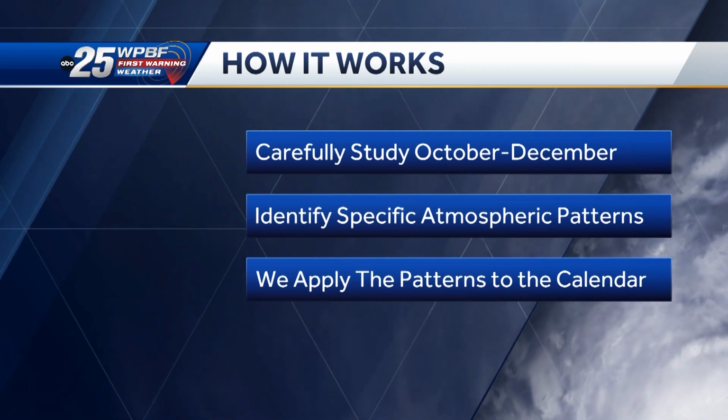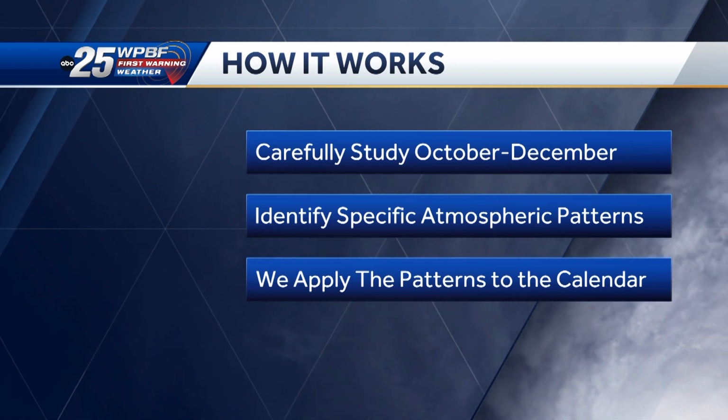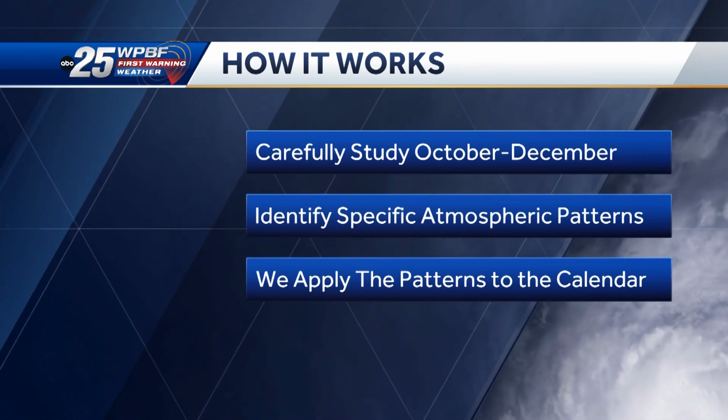We use a method called the LRC, the Lezak Recurring Cycle, named after Gary Lezak, the meteorologist who created it. You can remember it as the LRC Long Range Cycle if that helps, but it basically sets up during the months of October and November.